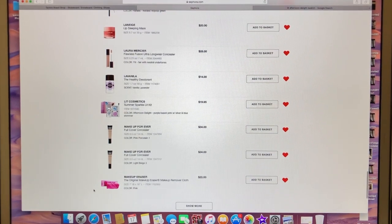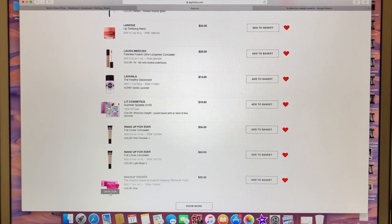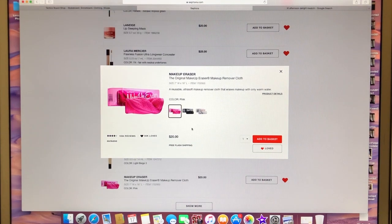Then I have the Original Makeup Eraser. This thing is awesome. The only thing I don't like about this is that the full size is just so massive. These do come in a couple of different colors. You can get the white one or the black one, which I think is pretty cool, but the only drawback with getting the black one is you can't see if you got all the mascara and foundation and stuff off, and then the white one, it would just be completely covered in stains.